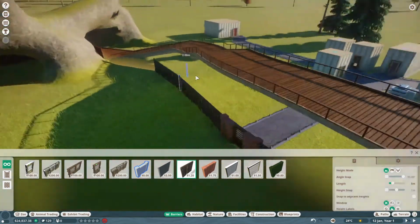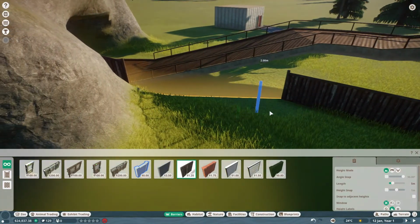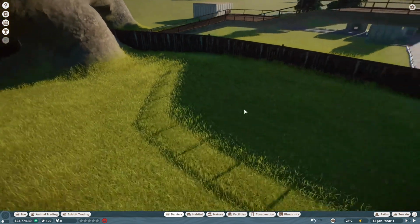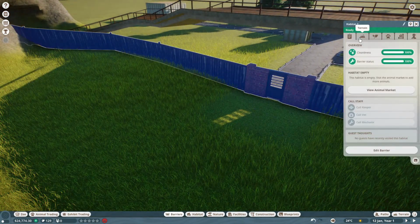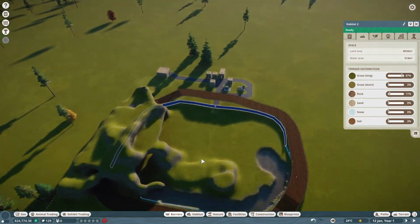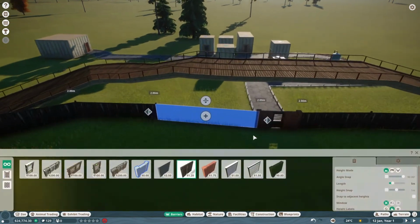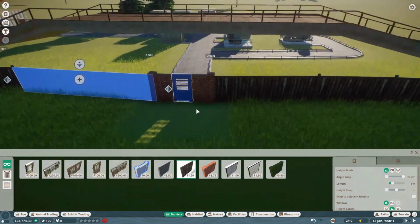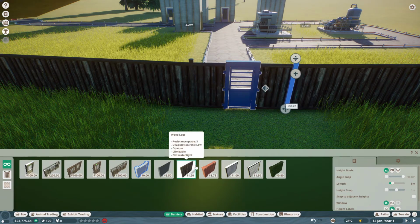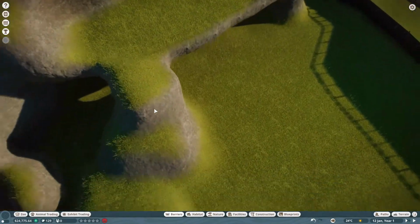Perfect. Is this null? Let's make that wood. There we go. So let's see our terrain. Oh, plenty of space. They're going to love it. Look at that. Okay, gotta make sure that we fix this part up. Wood, wood, wood. Awesome. I think that looks good. I think it's a good looking habitat.